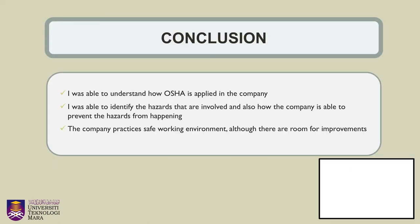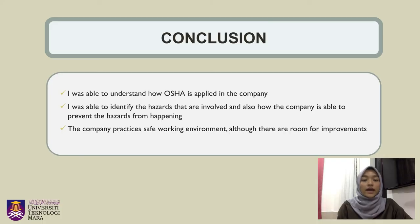So for conclusion, by relating my industry experience with what I had learned during this course, I was able to understand how OSHA is applied in the company. Other than that, I was also able to identify the hazards that are involved and also how the company is able to prevent the hazards from happening. Overall, the company practices safe working environments, although there is room for improvements. As safety is a shared responsibility, employees as well as the management need to work together to ensure the reliability of the operations and business activities.